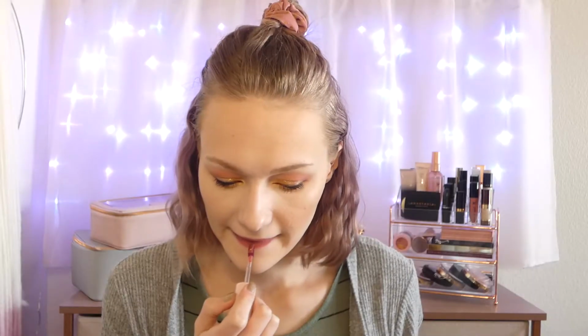But I have been loving using this with a liner, without a liner. If I layer up three things of liner, bullet lipstick, and then top it off with this, it looks so juicy on the lips and beautiful, and I've just loved it so much. I've gotten a lot of use out of this.